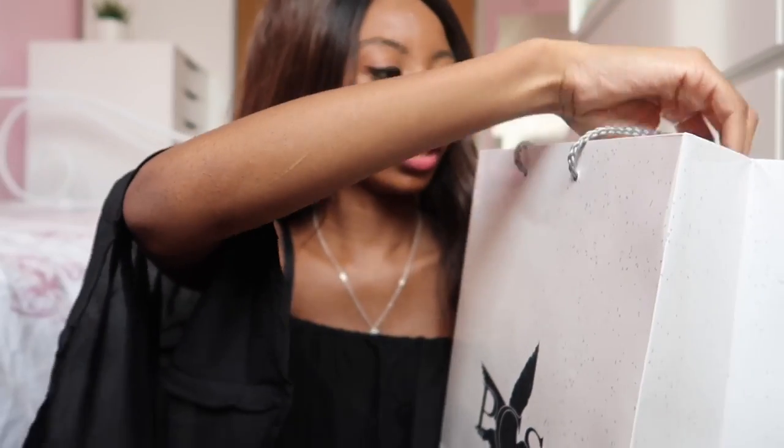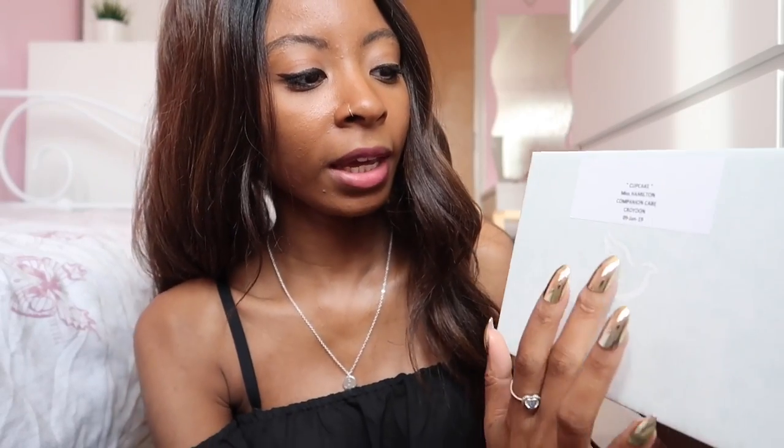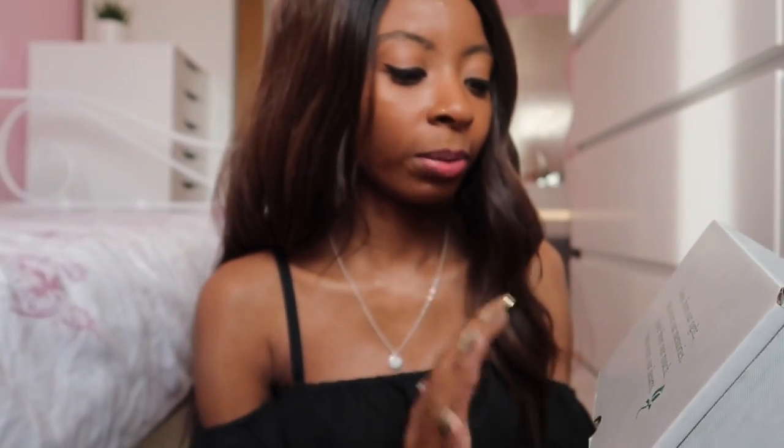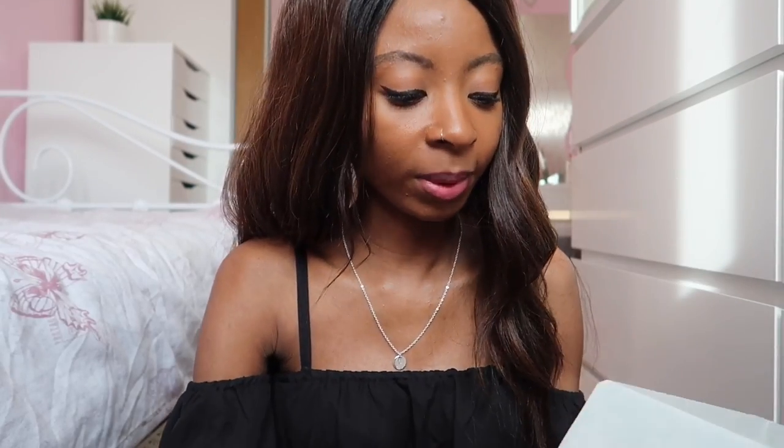So the ashes were placed in this beautiful, really good quality bag. On the front it just says PCS, which stands for Pet Cremation Service. This is the box that's inside. On the back it says Cupcake, and then it has my name, and it says Companion Care, which is the name of the vet that's in my Pets at Home. At the front it has a little message that says, gone from our sight but never our memories, gone from our sight never our hearts, which I think is really sweet.